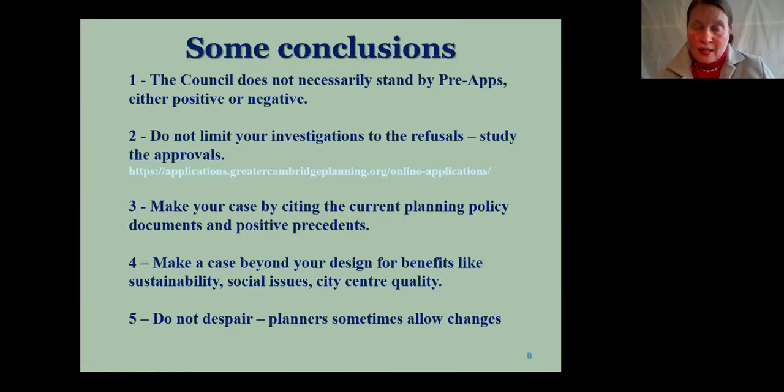So some conclusions. 1, the council does not necessarily stand by pre-apps, either positive or negative. 2, don't limit your investigations to the refusals. Study the approvals. And there's a website for Greater Cambridge Planning where you can find, by searching addresses, what applications are in the public domain. Make your case by citing current planning policy and documents and positive precedents. Make a case beyond your particular design for benefits like sustainability, social issues, the quality of the city center. And do not despair. Planners sometimes allow changes, and if you make a good case, they will listen.